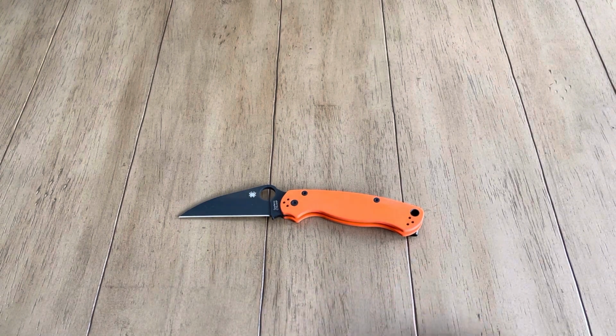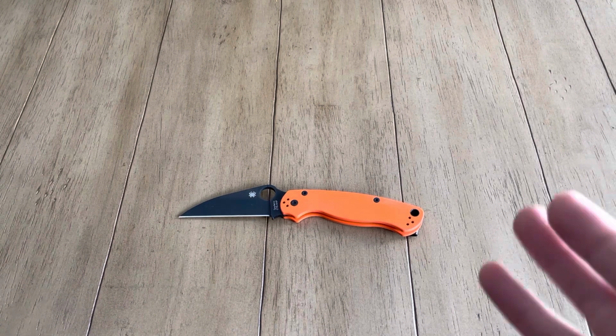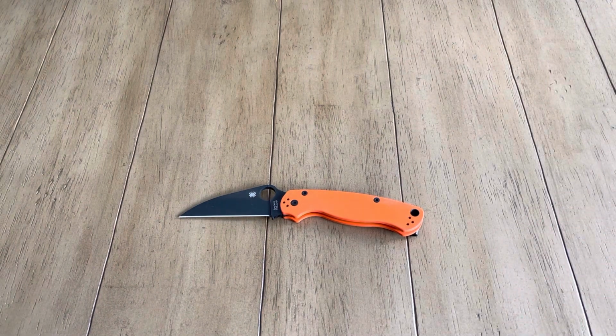And I'm not saying this is the case in every situation. Like the River's Edge stuff, it still sells out pretty quick. Like the Mannix that they just released, it sold out pretty quick. But when you're looking at Shamans and PM2s, it seems like especially, and even some of the Natives, like GP Knives does some Natives, and some of the Para 3 lightweights, they just seem to really stick around.